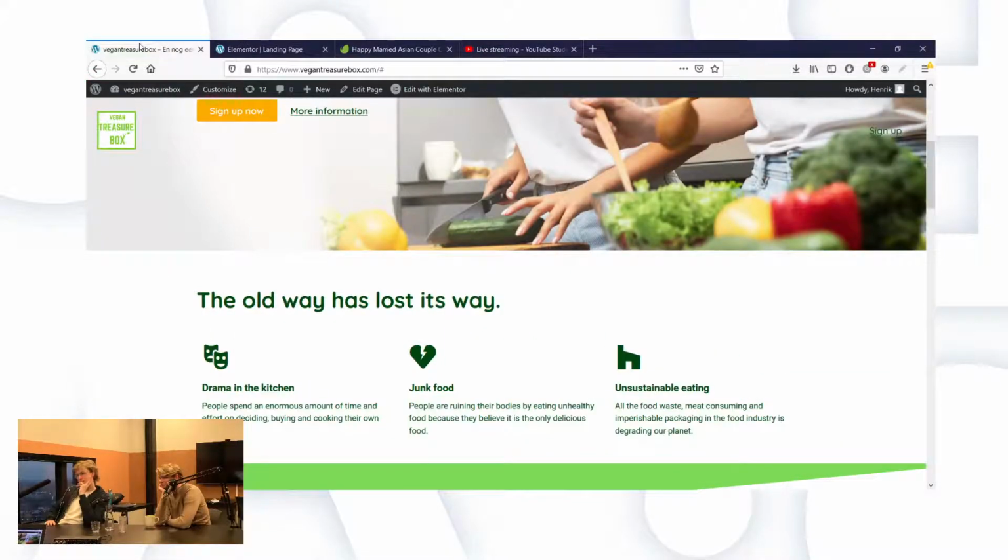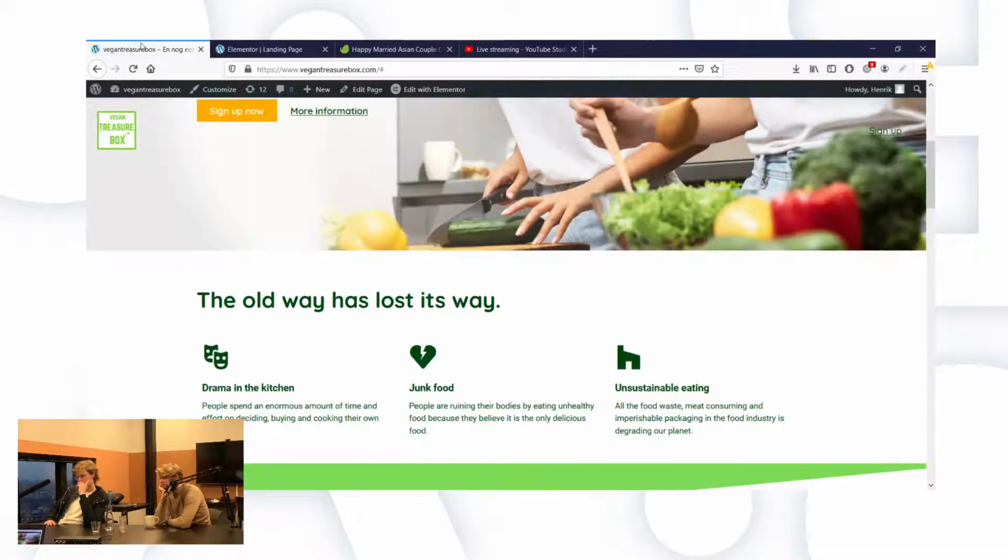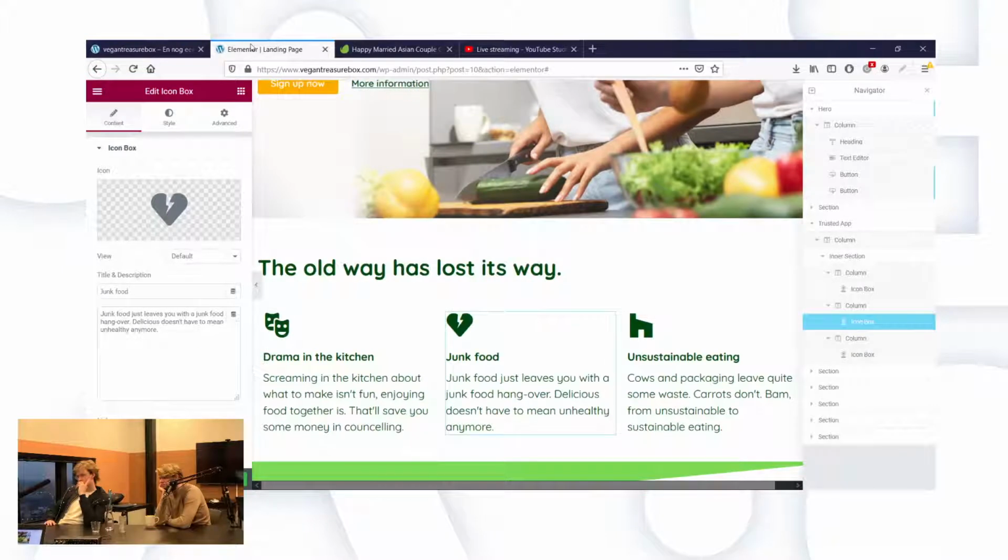We went from people are ruining their bodies by unhealthy food because they believe it is the only delicious food, to junk food just leaves you with a junk food hangover. Delicious doesn't have to mean unhealthy anymore. And from all the food waste, meat consuming, and imperishable packaging in the food industry is degrading our planet, we went to cows and packaging leave quite some waste. Carrots don't. Bam, from unsustainable to sustainable eating.